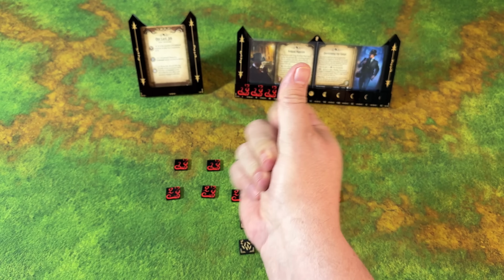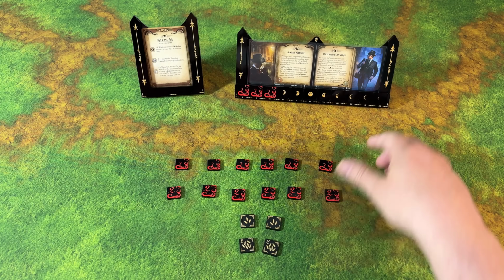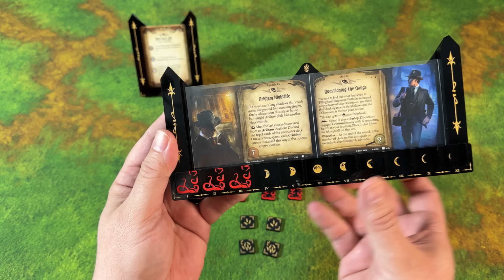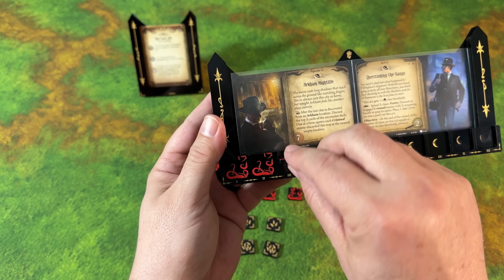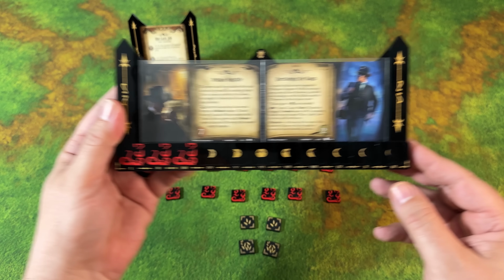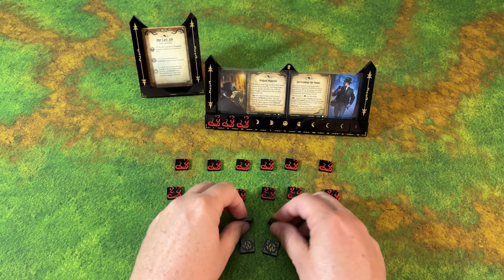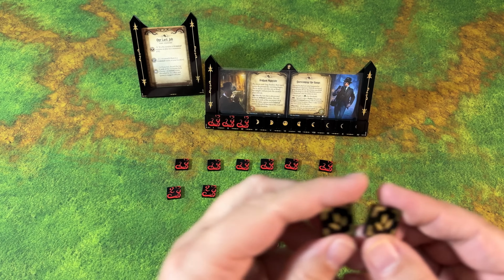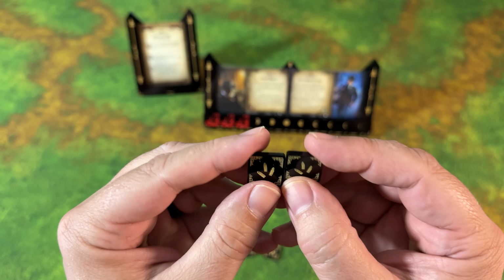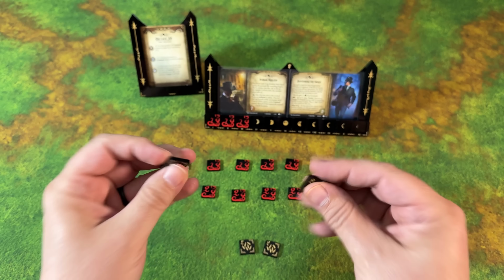Just like that. All right, so we've got some Doom tokens here, which fit nicely in there. They're dual-sided, so you can just flip them over to get 2 Doom, but we don't want to do that. And then since I'm using Michael McGlynn, it gave me some ammo tokens. So that's a single ammo, and then flip it over for 2. Very nice.